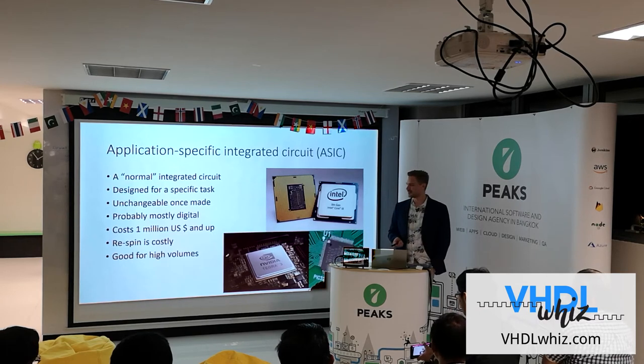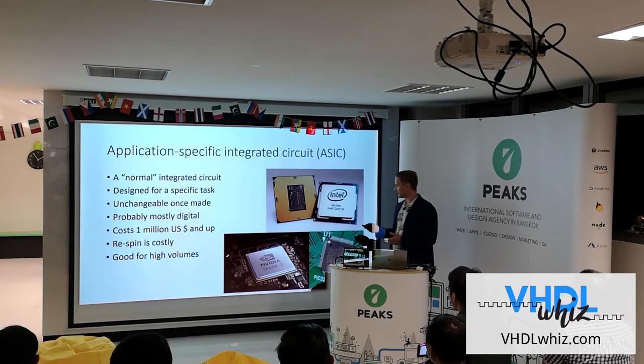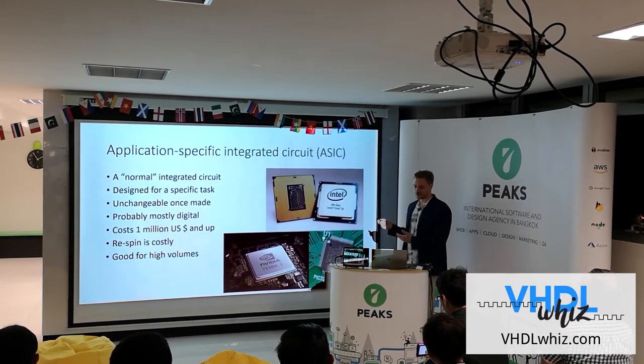It's too expensive. And here comes FPGAs to the rescue. Because FPGAs are microchips like these, which can change their content. So they can assume any other content. They can even become a CPU. They can become a processor. And how do they do this?